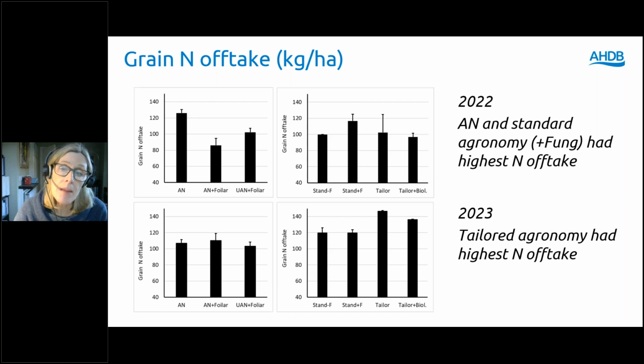So again, in 2022, you see that conventional ammonium nitrate approach to the nitrogen pulling ahead, a modest increase to that UAN plus foliar urea. And then for the nutrition trial, it's the standard agronomy that's just pulling ahead there, the plus fungicides. And in 2023, again, we see that kind of response, very small differences in the nitrogen trial on the left there. But in the right-hand one there, it's the tailored nutrition approach, which is slightly ahead. And bearing in mind that these had lower nitrogen inputs, that's quite interesting. So then the next slide, Maya.